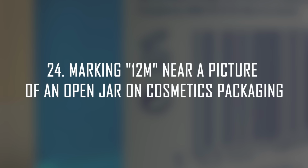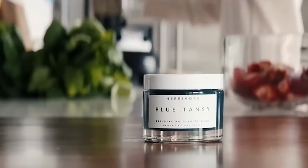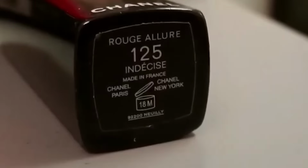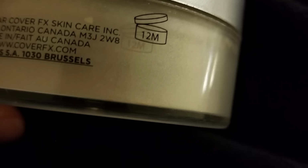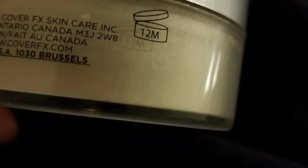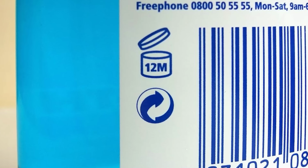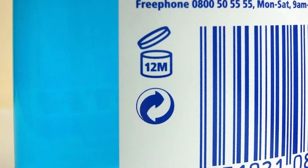24. Marking 12M near a picture of an open jar on cosmetics packaging. Did you know that almost all your makeup lotions and potions expire? And the bottle tells you how long you have to use them before you should throw them away? Too many people have no idea that the 12M marking on the bottle is there to indicate the product's shelf life. This smart little symbol shows you exactly how long the formula will hold up to its promises, and how long the preservatives will keep the product fresh.